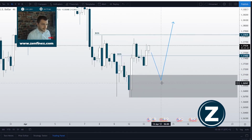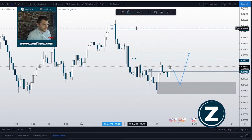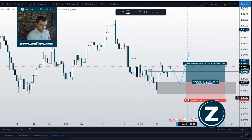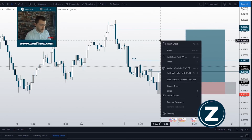So a run down into there, a break up to break these highs here, and then what I'd be looking for is a profit of around this level, 1.38, and if we were to get an entry from that level, and this is from the 4 hour, we can refine this further, look at around a 4.3 hour trade, which is quite nice.